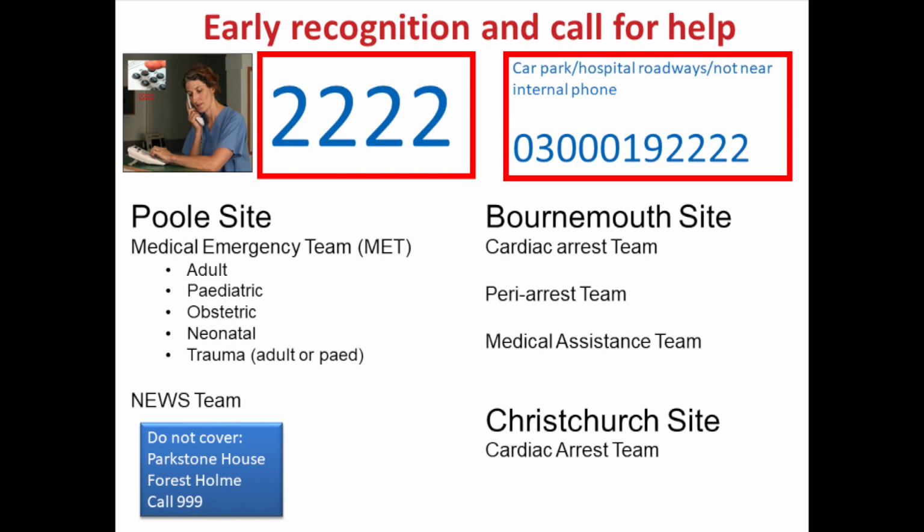On the Bournemouth site, dialling 2222, you can request 3 different emergency teams. We have a cardiac arrest team, a peri-arrest team and a medical assistance team. The cardiac arrest team should be with you within 3 minutes, and it will include the medical registrar, junior doctors on take, anaesthetic registrar, clinical site nurse and outreach nurse.